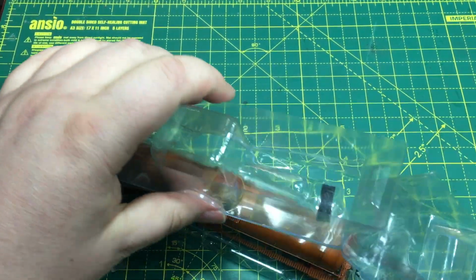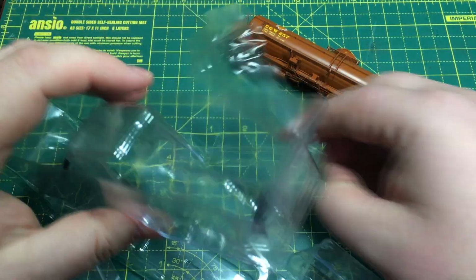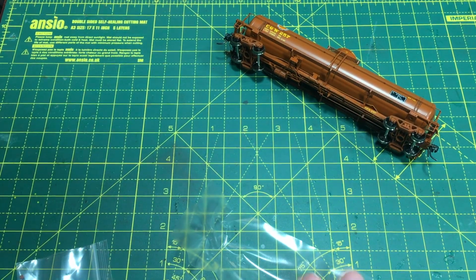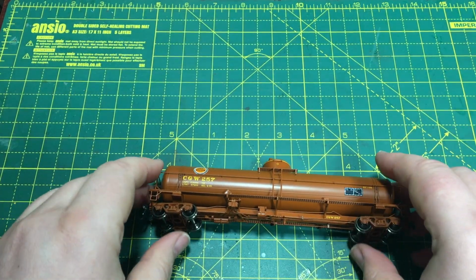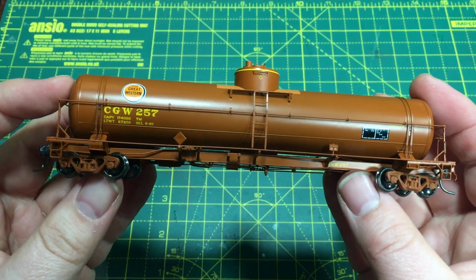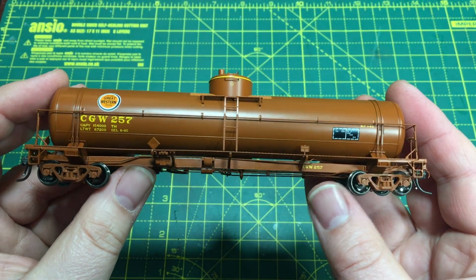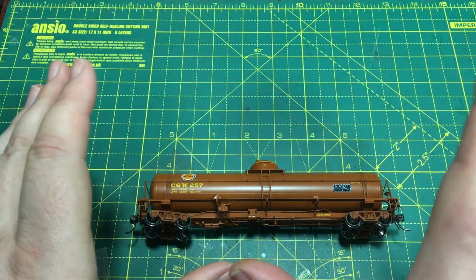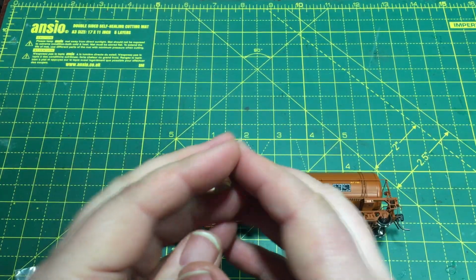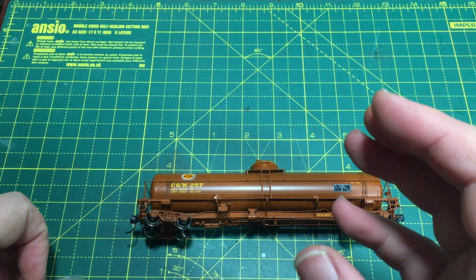And then we just got a fairly regular clamshell type packaging inside. It's a very interesting colour scheme. I must admit, I quite like some of these, what I assume are older colour schemes for these tank cars. Certainly, these are probably some of the most long-lasting of tank cars that ran in the US. So with the different livery options available, they're suitable for a whole host of different eras of railroads.